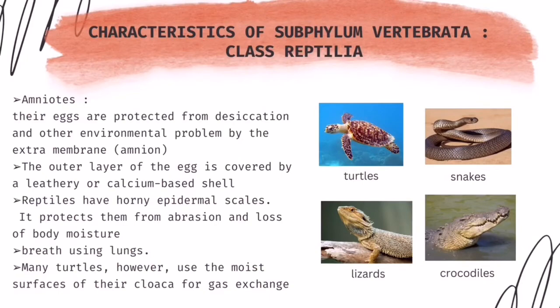Next, class Reptilia. First of all, reptiles lay eggs, and their eggs are amniotic, which means their eggs are protected from desiccation and other environmental problems by an extra membrane called the amnion. Not just that, the outer layer of the egg is also covered by a leathery or calcium-based shell. Furthermore, reptiles have horny epidermal scales, which protect them from abrasion and loss of body moisture. Reptiles breathe using lungs. However, many turtles use the moist surface of their cloaca for gas exchange.